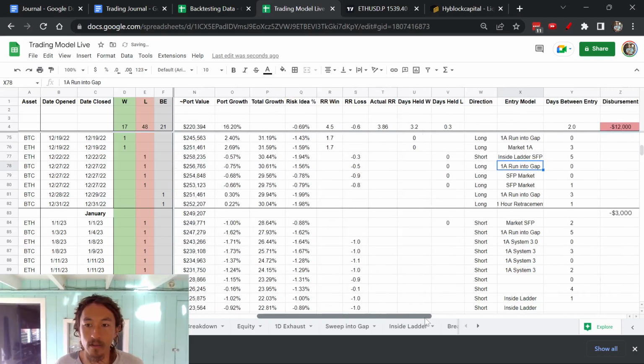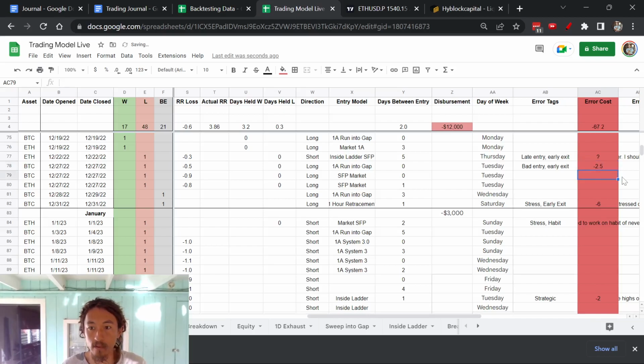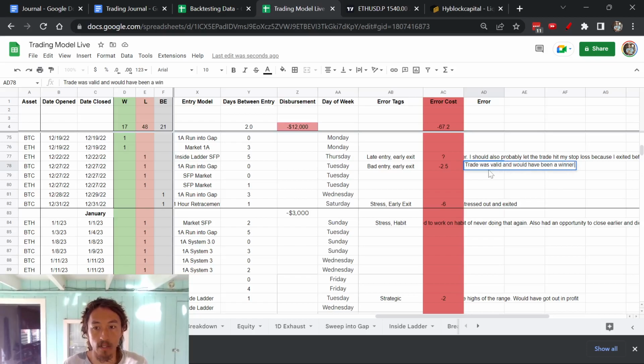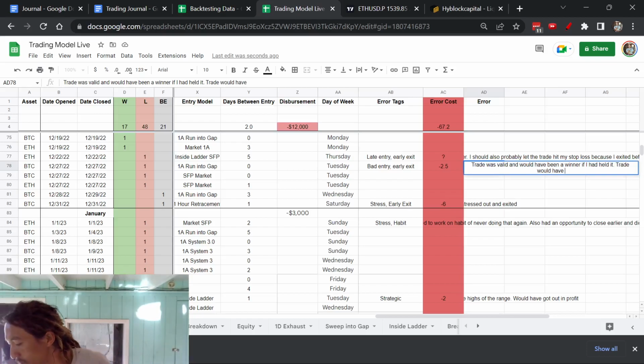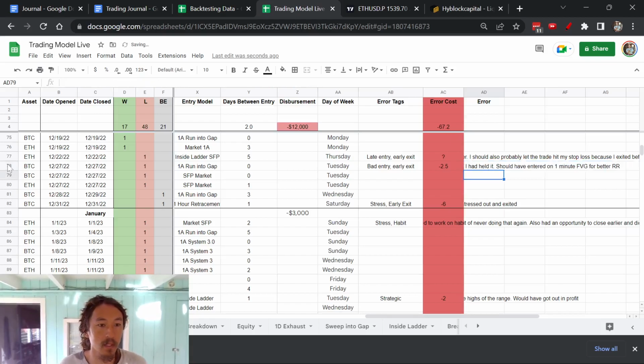Okay, so I'm gonna tag the error. Bad entry, early exit. Error cost negative 2.5. So I should have, okay, trade was valid and would have been a winner if I had held it. Should have entered on 1 minute FVG for better RR. Okay, that one is done.